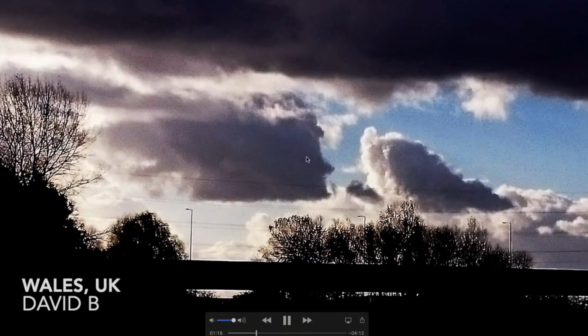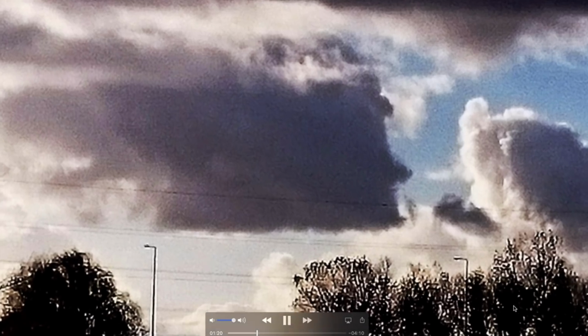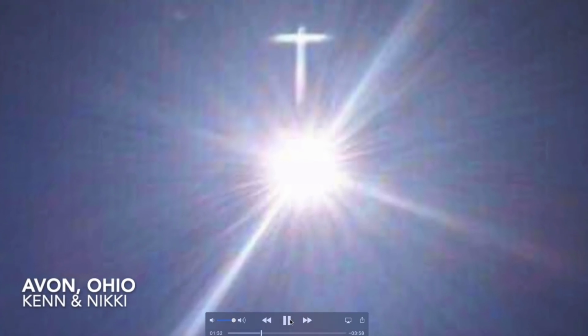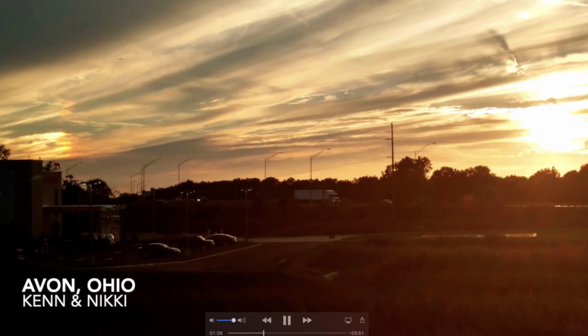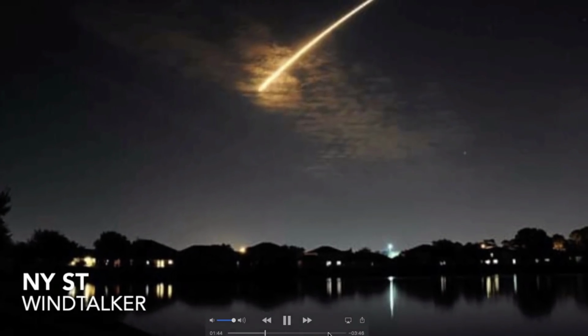Wales, UK by David B. Perfect square cloud in the sky. How about that? Don't see that every day. Here's some lightning sent in by Cole out of Albany, Georgia. Pink and purple lightning. Almost looks like some sort of ball lightning. Ken and Nikki out of Avon, Ohio. A cross above the sun appeared in their photograph. How about that? Great job, guys. Thanks for sharing. Avon, Ohio again. Ken and Nikki of the sun and what looks like a very large sundog over there to the left.